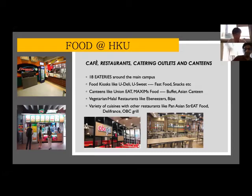We have over 18 eateries around the main campus. We have fast food and snack kiosks like U Deli and U Sweet. We have cafeterias and canteens which serve buffets, and it's mostly an Asian cuisine. We have vegetarian and halal restaurants like Ebenezer's and Bija's. And then we also have other cuisines all around campus, where we have restaurants like Pan Asian, Delhi France, OBC Grill, and a lot more. We also have small stalls across campus with bakeries, a Subway, we have a Starbucks. So this is very convenient for all students. We just go and take a break between our classes.